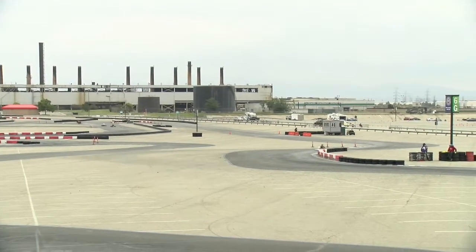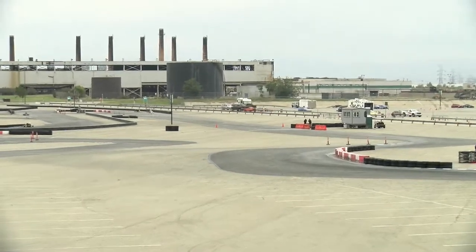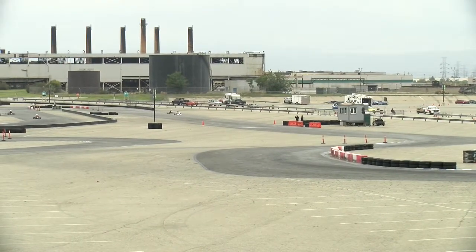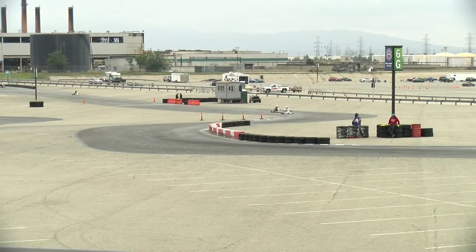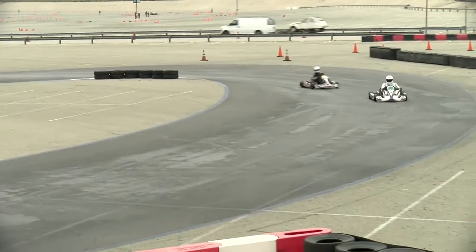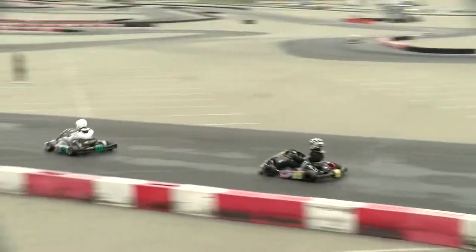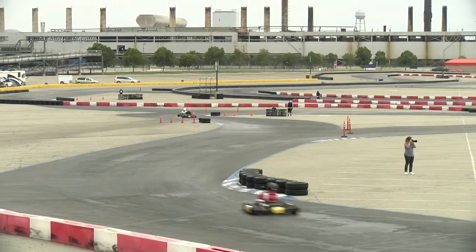3 laps remain. Dugan has well over a straightaway length lead. So the battle continues for Jasinski and Linton in that second spot. Linton now looks like he's creeping up ever so slightly on Jasinski as they come around Cornucurva. And this next time by, it'll be 2 to go for your leader, Dugan.